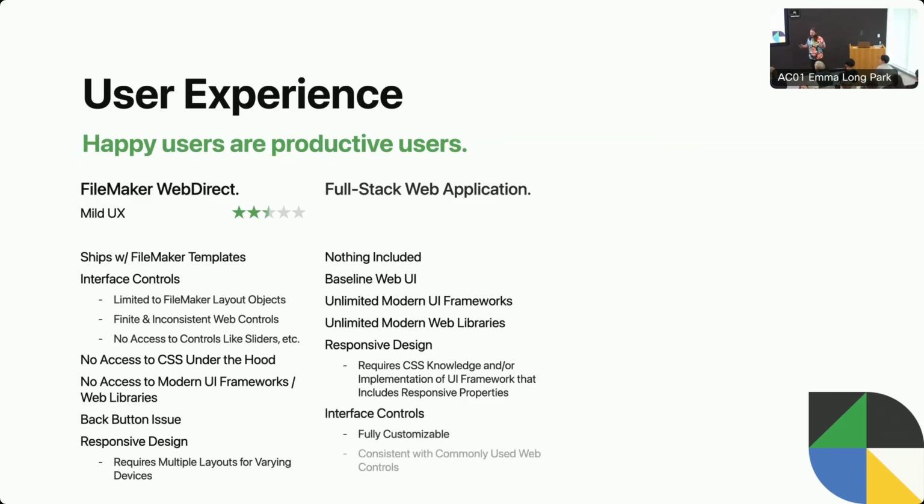Your interface control is fully customizable. You can totally use any HTML input, slider, range, you name it, it's all there, and you can customize everything, right? That is a big deal for users because they're so used to interacting with things you don't have access to. The word is high UX, it's not perfect. The baseline web UI is awful, so you are going to end up having to either roll your own CSS or use some kind of a library, but it's good.